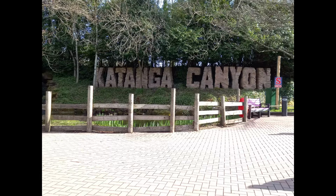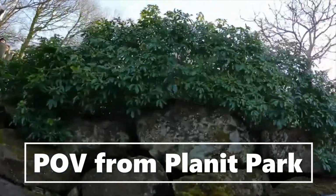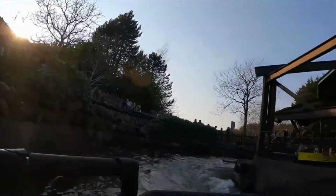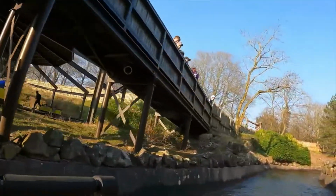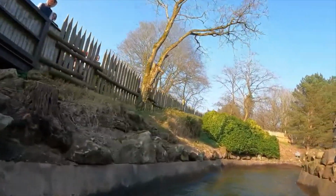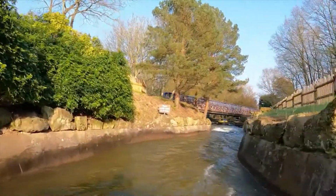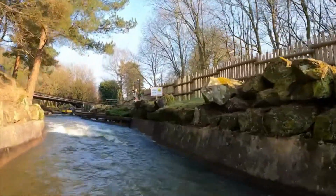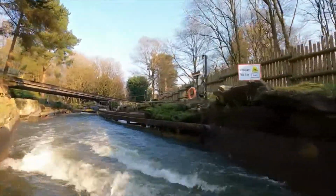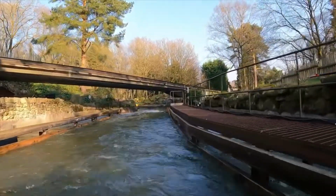You don't get too wet on it anymore, but obviously it is still quite fun. It's more scenic now than intense. You sometimes get a light sprinkle on some of the larger waves, but I hadn't been on this for years, so that's why I wanted to check it out again to see what it's like. There's a lot of rock work surrounding the trough. There's a few tidal waves.